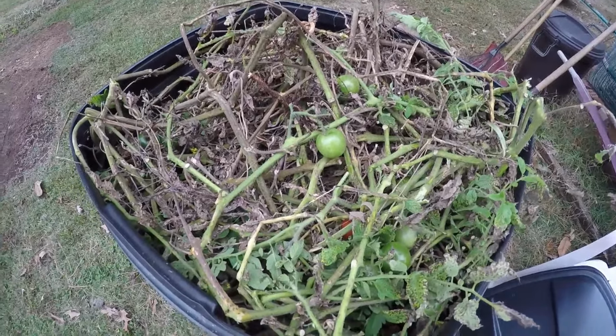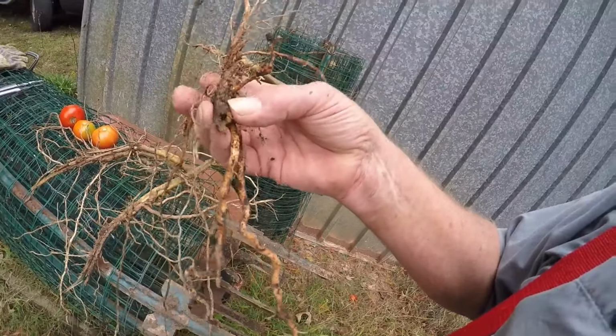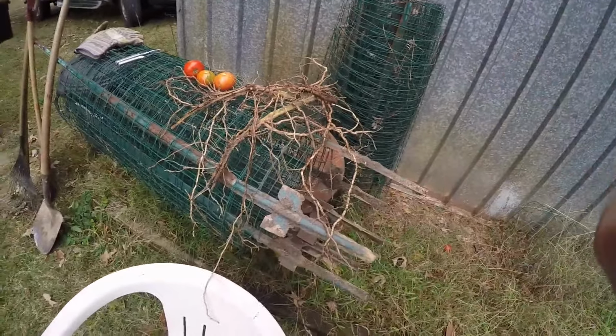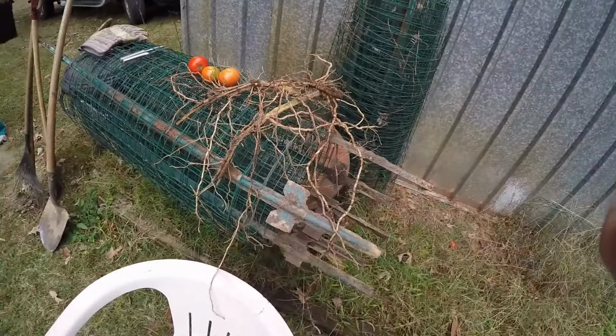And here's another one. See, that's the soil level right in here. I had 18, 20 inches in the ground. See, it's all just mush, it's gone, it rotted. And they were just living off this little bit of root at the top. And see, this is still solid. Right there, you can see some rot. But that's why they went dry and looked like they were dying early.